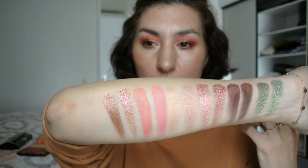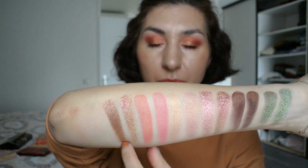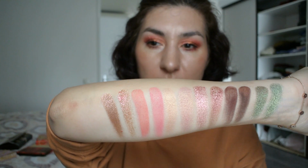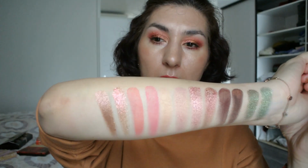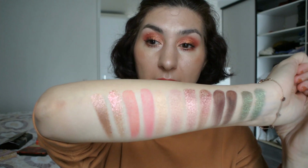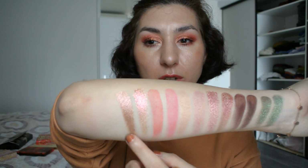It's more foiled, more metallic, more flaky, whereas this one has the same shifty tones to it, but because the formula is not as flaky, and because the tones are a little bit more subdued, it's just a more subdued version of this eyeshadow.